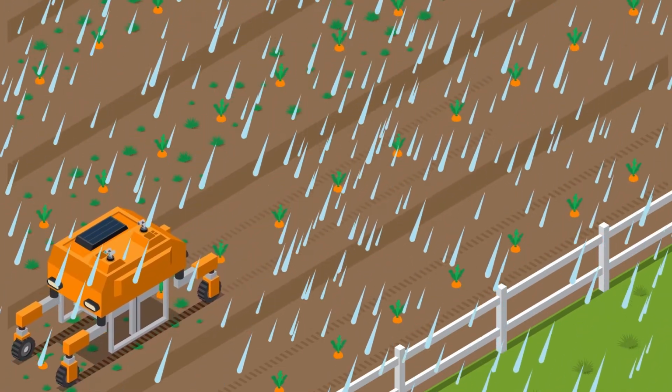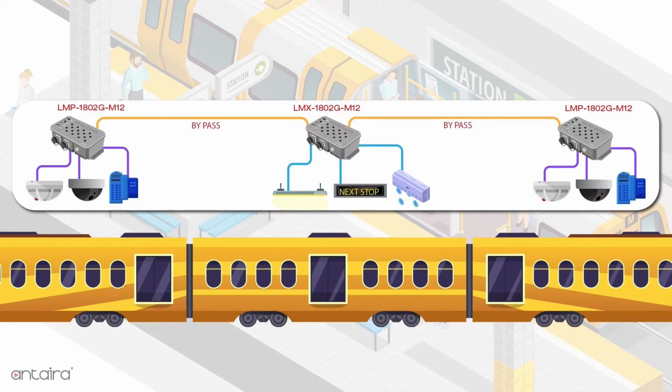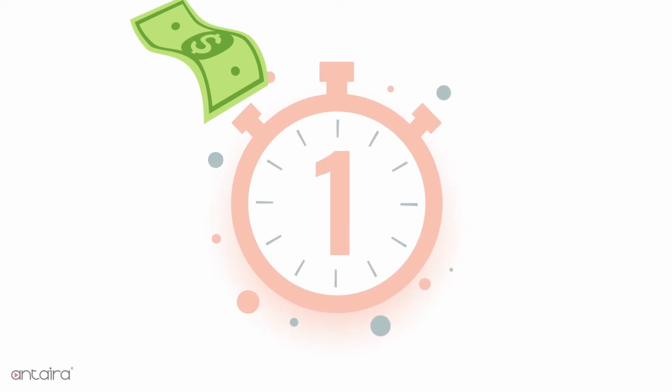Our new M12 Managed Switch series also has a bypass feature on a pair of copper ports that allows data to pass through the switch even when power is no longer available to the switch. This can often prevent downtime and save on operating costs.